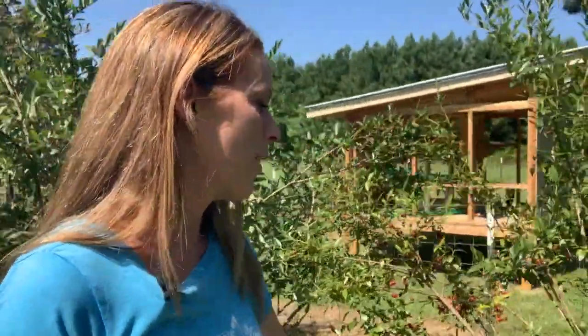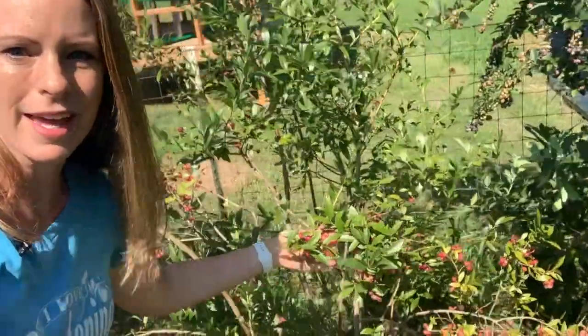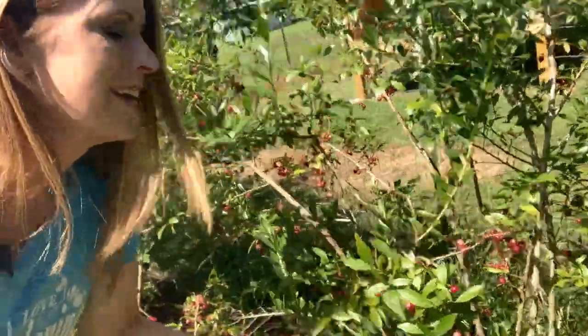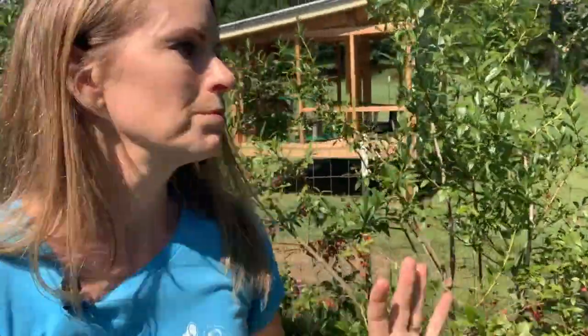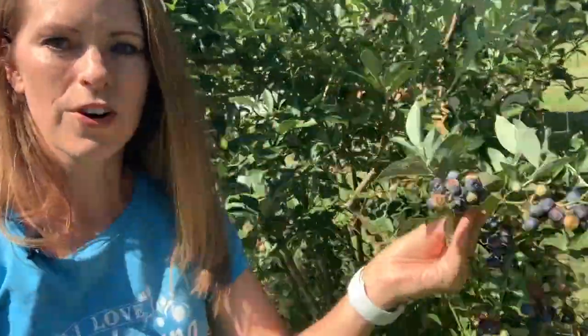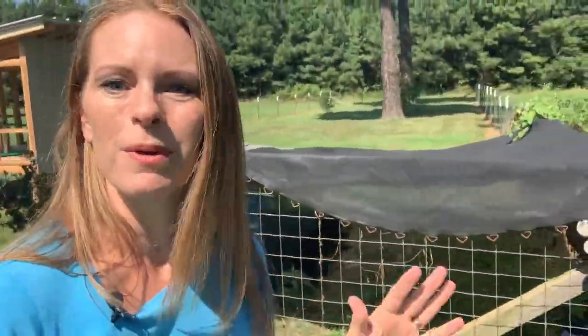My favorite, though, are these, the pink lemonade blueberries. They are delicious. They are like candy. They are so good. This one right here, Brightwell, full harvest right now, is just completely loaded. Absolutely love my blueberries. This is when they really, really do well.